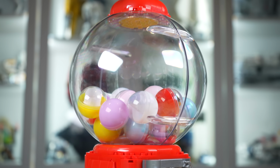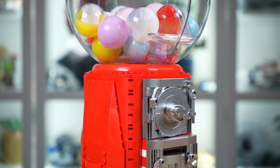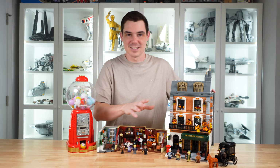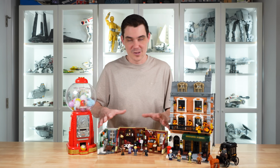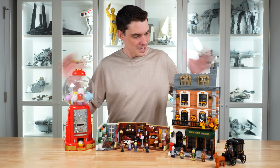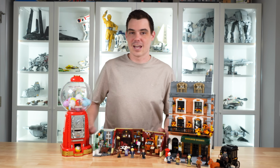A lovely little Gumball machine, a set that I was so hyped when I found out I was getting, and I think it's pretty much lived up to that hype for me. Pantasy has definitely provided me with 3 of their best sets today. We've got the Sherlock Holmes building that looks fantastic. We've got the actual apartment little diorama that is a great smaller display, and the Gumball machine, which is completely different than what we see here, but is very fun in its own right. So I think Pantasy's got 3 fantastic sets here and is continuing to do some very fun and creative things.